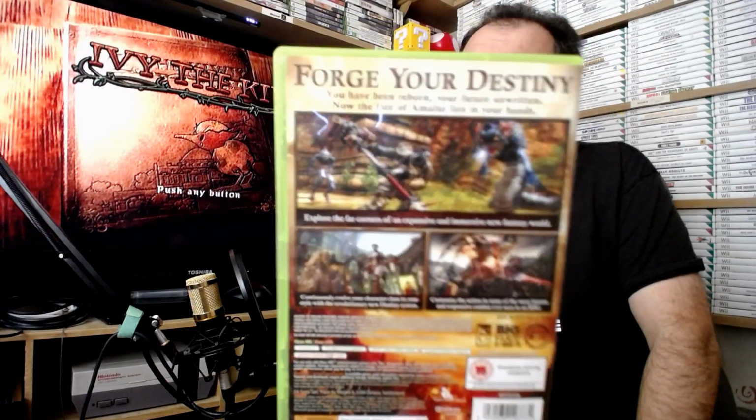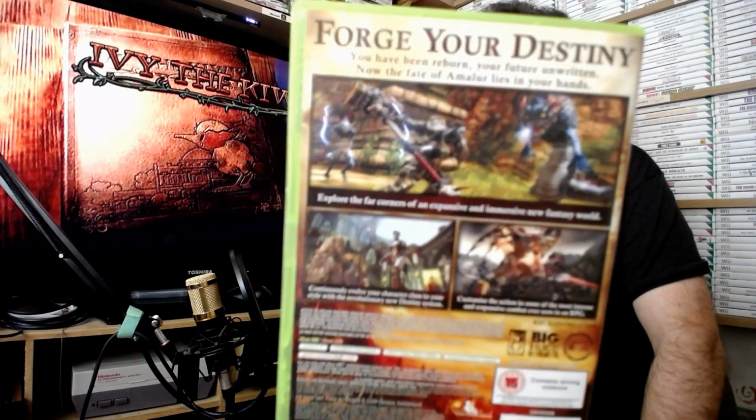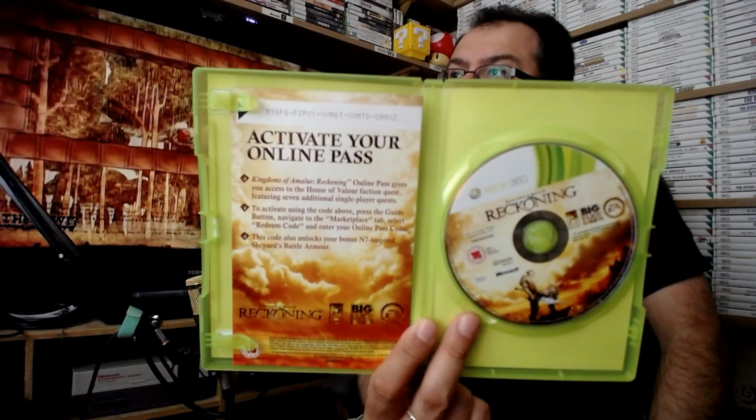I know nothing about it. It looks like one of these RPG type things. Forge Your Destiny, that sounds like it, involving swords and armour and giant things, and there's an online pass as well on the inside. I don't think there was a manual for it, I'm not entirely sure. Again, if you do know there was a manual for it, do let me know.